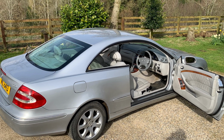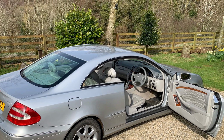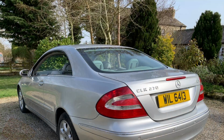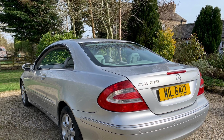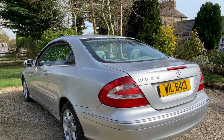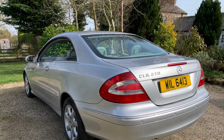And in the sunshine. Look at these pictures. I took these a couple of days ago when I took this car in part exchange against my vehicle. So that's how I came to own, for £1,500, this Mercedes CLK 270, big thumping diesel from 2003. I can't begin to tell you how impressed I am with this car. It goes like the clappers.